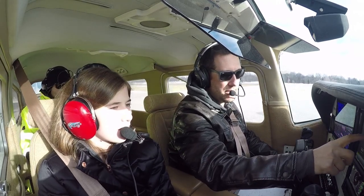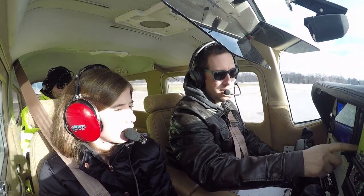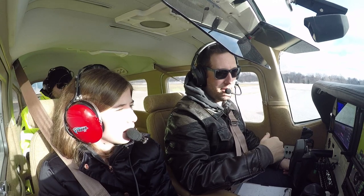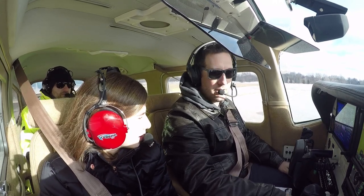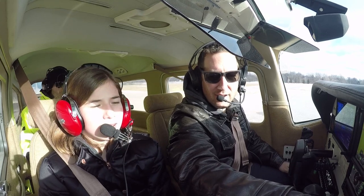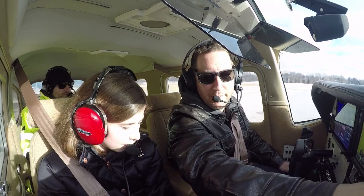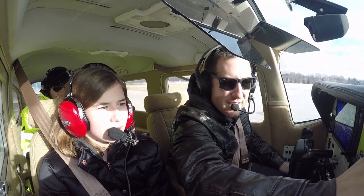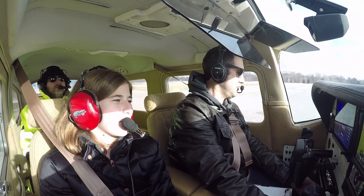I'm actually going to go ahead and put in the frequency for departure up here so I don't have to change the comms. So now all I have to do is just click that, and it'll be all set. So I have everything dialed in the right way. We've already checked off all the clearance. And so we're going to go ahead and make the map kind of where we want it to be. And let's take this off right here. You can just tell me when we're over Cedar Point.